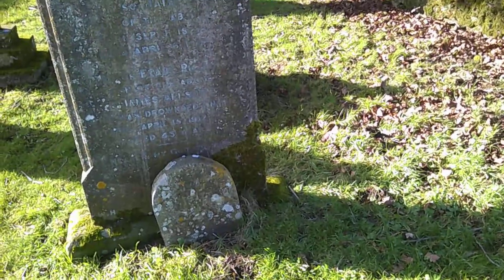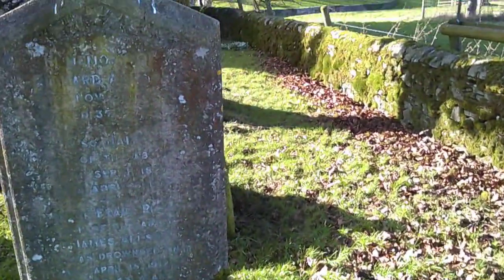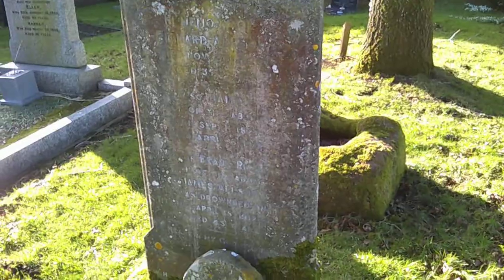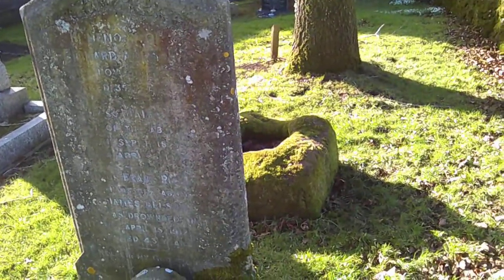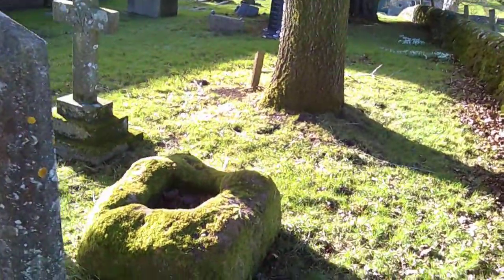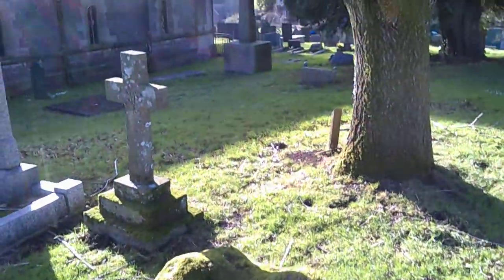Nearer, my God, to thee. This, of course, is traditionally what the band is said to have been playing when Titanic went down. So, the Titanic grave. Of course, he's somewhere in the ocean. His body was not recovered, but he's recorded here on the family grave. This is the socket of the old graveyard cross. The cross itself has gone.